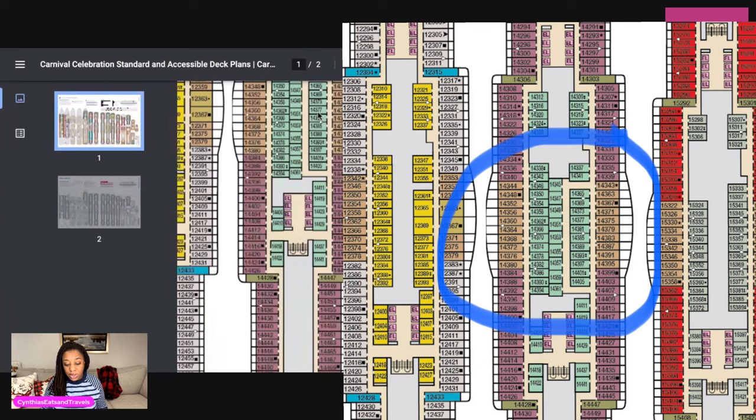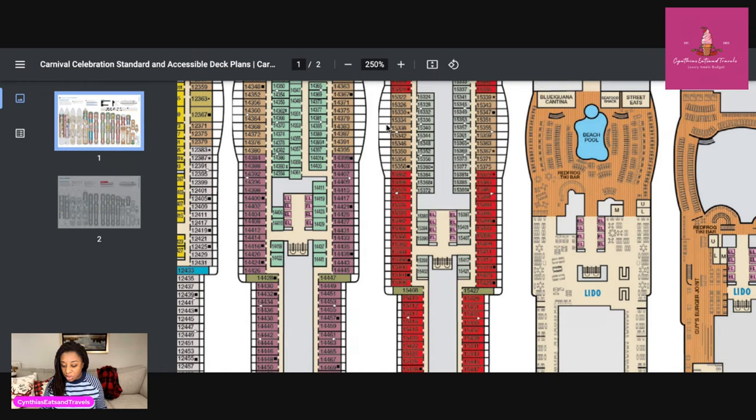And then you've got interior if you want to pay a little less, and you're not near elevator or stair traffic. You're behind that. So these might be some really good rooms here. And the reason I say that is you're sandwiched between other staterooms, but you're not too far. You're just two floors away from all the action.